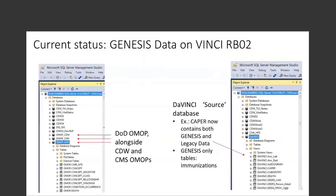So, current status. These are VA systems. On the left is the Microsoft SQL Server, and on the right in SQL Server, I've highlighted the path name. Here I'm showing you the DoD OMOP alongside the CDW and CMS OMOPs, so they're all in the same area. The other thing to show you, on the right-hand side, are all the feeds that you get from the DaVinci project.